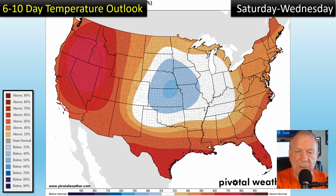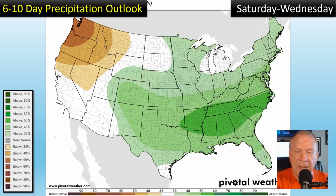Pretty warm out west, pretty high probabilities of both of those happening. And the boundary, the rain boundary, is clear, and it's not going away either. Saturday through Wednesday, still an above normal probability of rain as that front just continues to go absolutely nowhere. As you saw in the jet stream pattern, that is a weakening wind pattern. So wherever the front ends up, it's going to stay because there's probably not much to drive it anywhere.